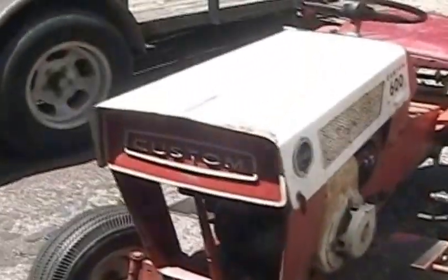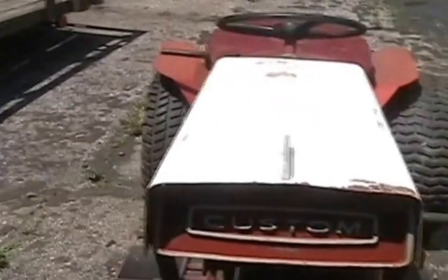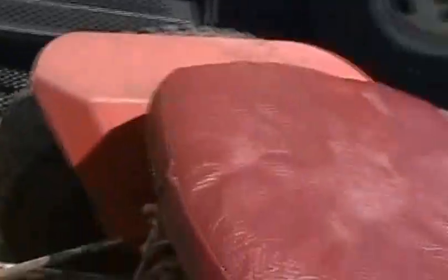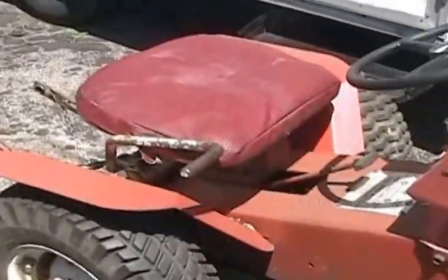Just because I knew the 64s were kind of rare too. You don't see them every day. And I thought it was going to be in good shape. I got this thing for $280, I think. And it came with a 3-point hitch. And it also came with a plow for the back. So that's a pretty good deal right there.